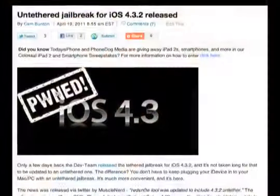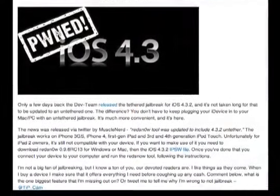Moving right along, in jailbreak news, the dev team released an untethered jailbreak of iOS 4.3.2 this week. Now, I'm sure you all know what that means by now because I basically explain it every time I talk about this, but just to reiterate, a tethered jailbreak means that every time you restart your device, you have to plug it into your computer and run a jailbreak tool to make sure that the jailbreak sticks on your phone. But with an untethered jailbreak, you don't have to do that.